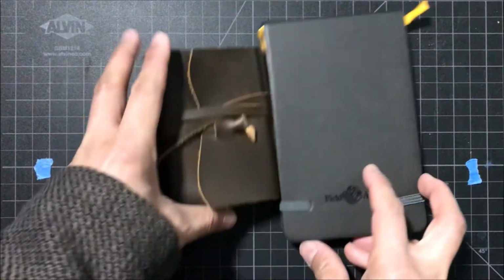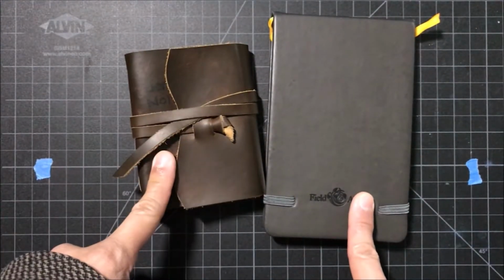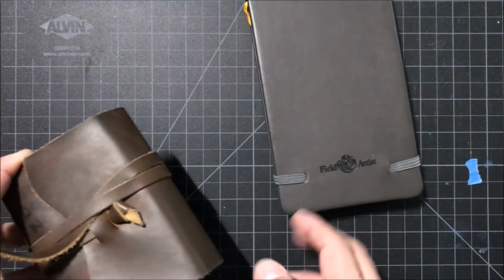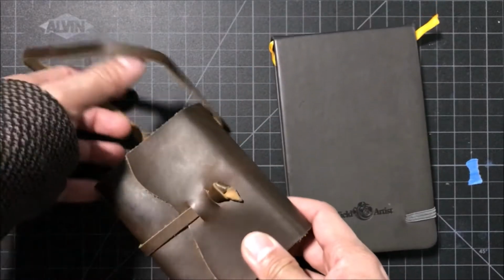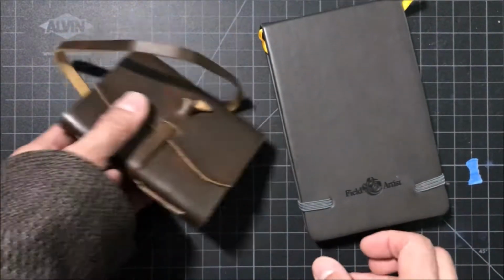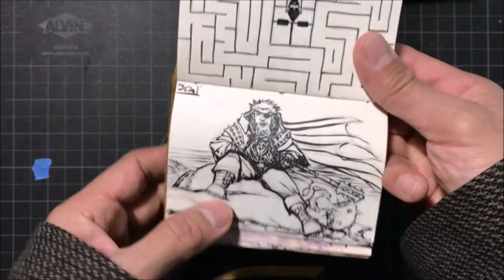I actually have two sketchbooks that I use now. Normally, I only had one, and I was painting watercolors on the regular sketchbook, but that wasn't working out too well because the paper wasn't made for watercolor. So let me show you my regular sketchbook first. Okay, so here we go.